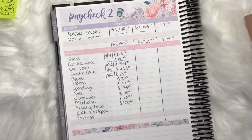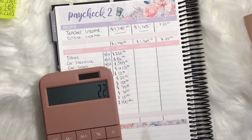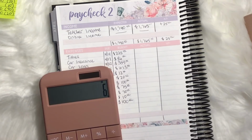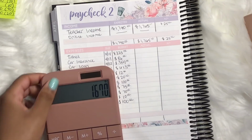And y'all will see that video tomorrow with my paycheck number 1 cash envelope stuffing. So I'm going to go ahead and tally these up and see where we are for this paycheck. So $225 plus 86 plus 359 plus 613 plus 12 plus 20, 100, 75, 70, 10, and 100. That puts me at $1,670 for my expenses.